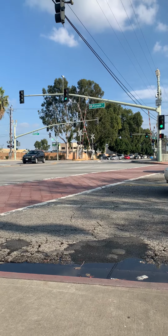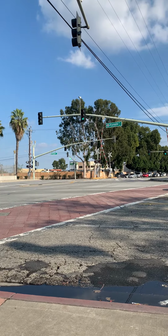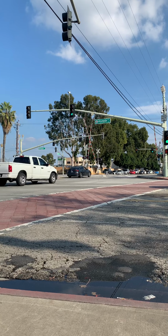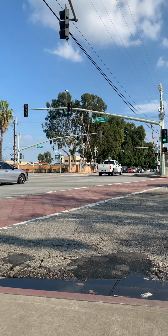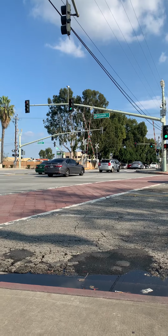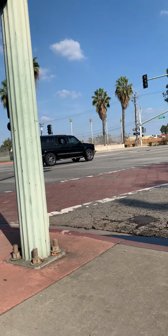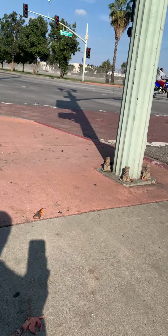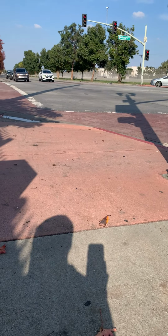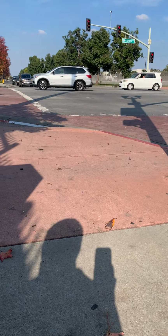Different. Oh, there they are. See that? This is much different than the one in Compton and Alameda. In Compton. Whoa, whoa, whoa, slow down. Stop. What the hell is this?